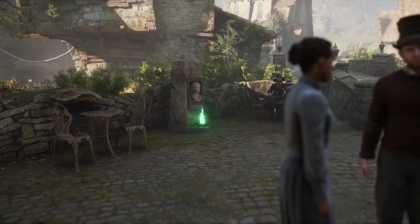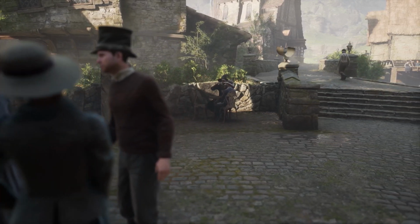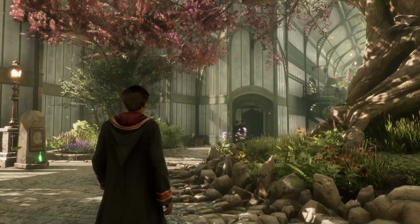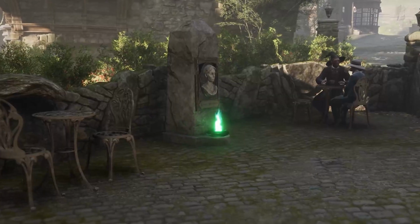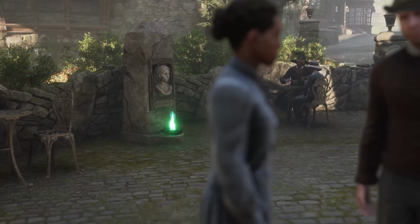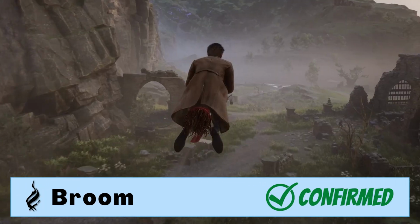In Hogwarts Legacy, we anticipate being able to use the Floo Network to fast travel from town to town. It may be that we have to learn the name of the place or gain other kinds of knowledge or permissions before we can use Floo to go there. We expect it to be relatively easy and cheap, but limited to specific locations. We also see characters flying on a broomstick in different scenes.